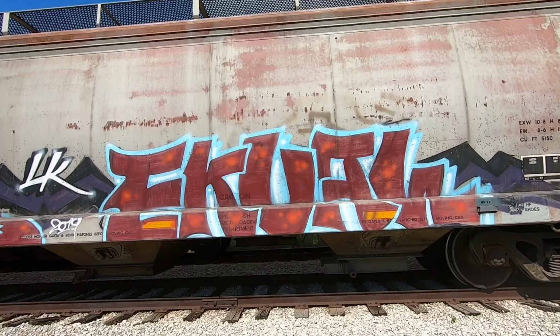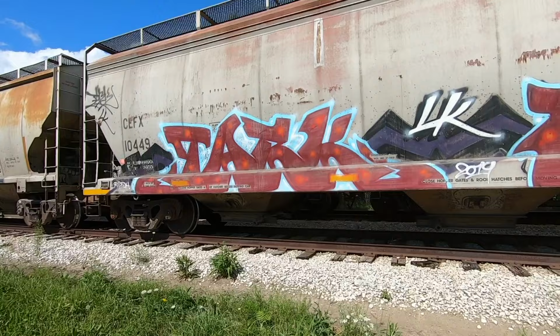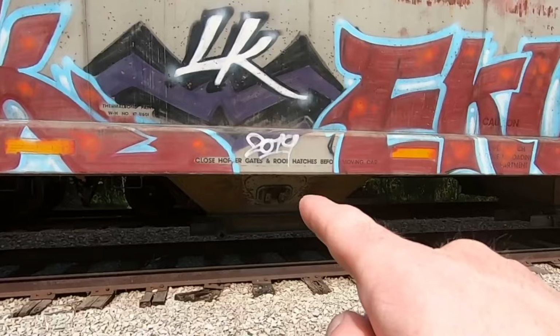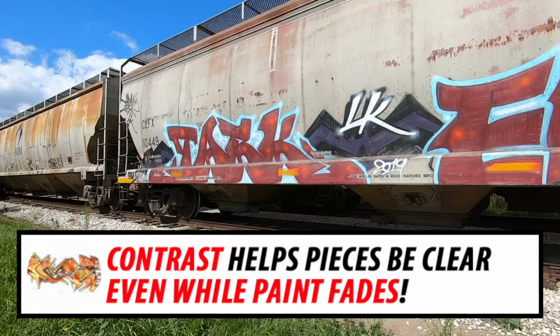We've got Equal. We've seen Tark before here on the channel. That stuff's holding up pretty well considering 2019. And again, that's sort of what I'm talking about. Using these really effective color schemes, like right here, the red on blue. If you look at a color wheel, I believe red and blue are almost exactly right across from each other, meaning they contrast really well. Really nicely contrasted colors like that are going to hold up even better over time. And that's really what you want to see. That's what you need.